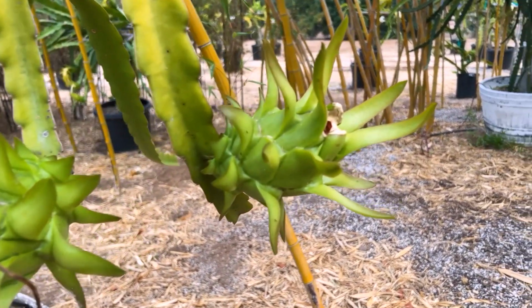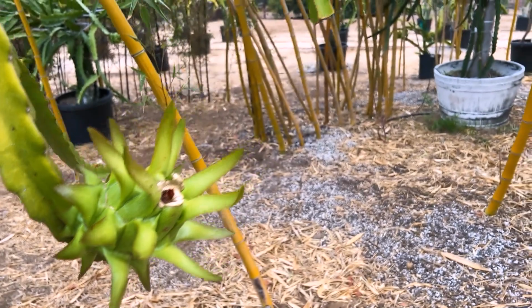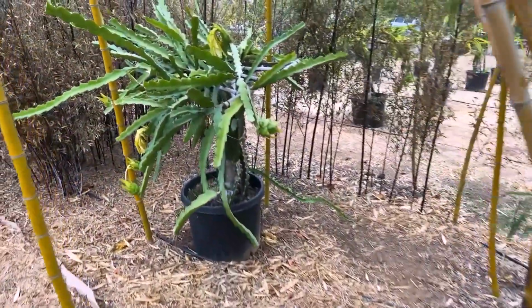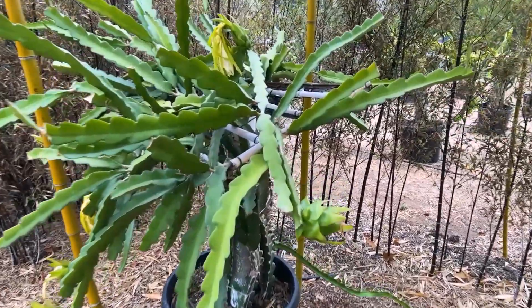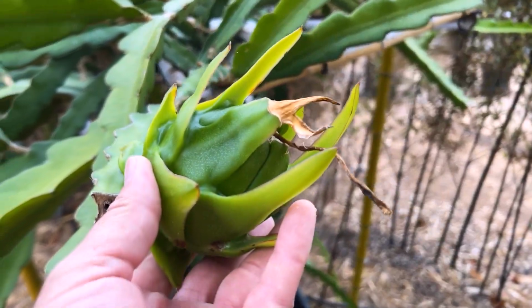So I like this one a lot. It's delicious, and it's an unknown. Now this one I like too. I had 2 fruit off of it, and it's a really old Guatemalan variety. It's a no ID.